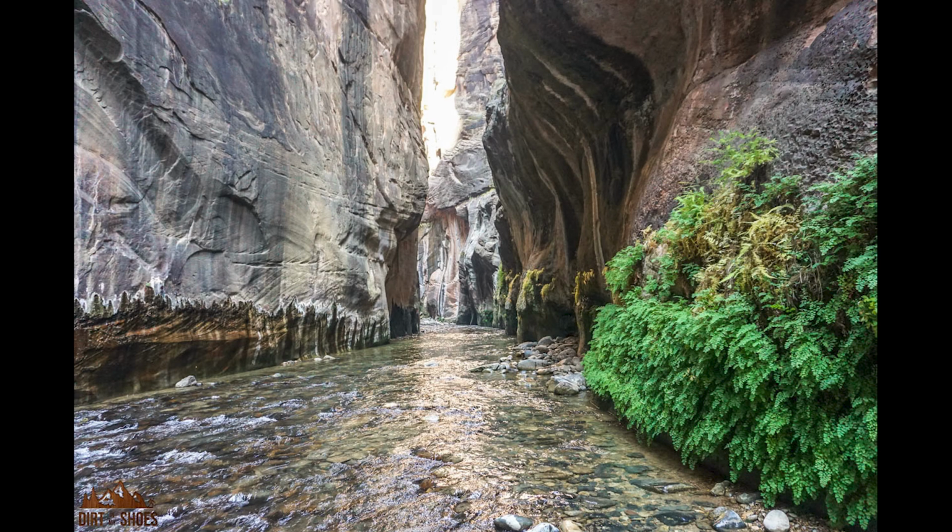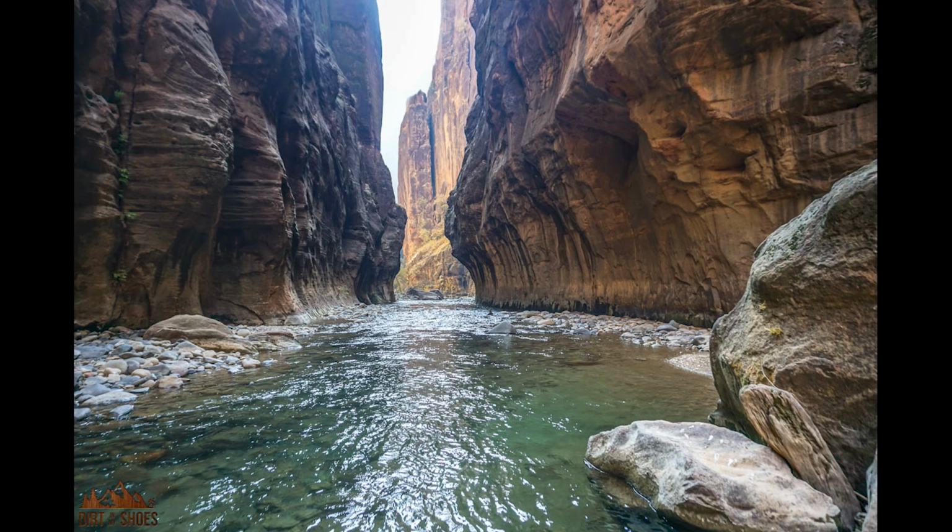Tip number 1, don't plan your trip for April or May. If you are hoping to hike the Narrows, then you will want to avoid the months of April and May and even into early June, because most years the Narrows route is closed. You're hiking through the river and there has to be a certain water level to hike this route safely. During the spring, especially April, May, and early June, often that water level is too high and they just close the route down.